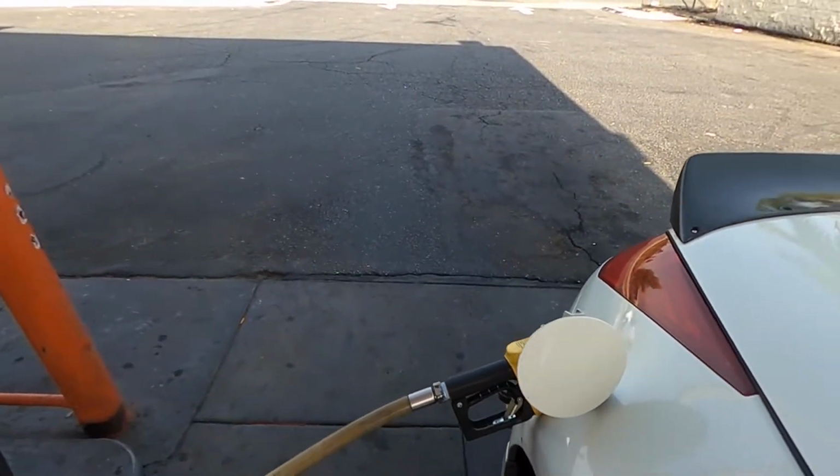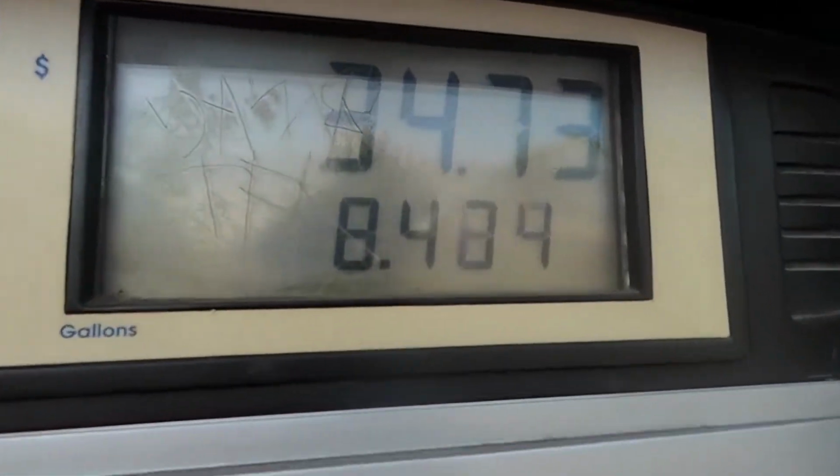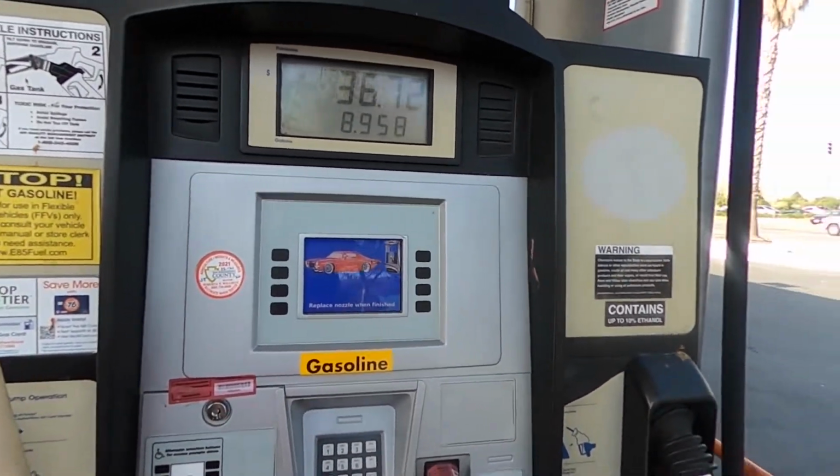Boom. Dude, is this ever gonna stop? Oh my god, I used to fill up on like 20 bucks. Now it's gonna fill up with like 50 bucks.